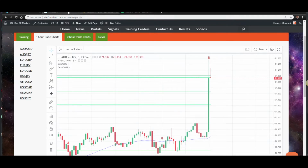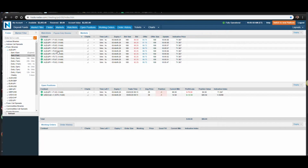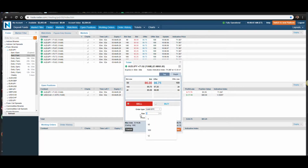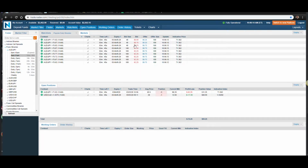If we were to go, actually, here's the thing. If I go back into Nadex, what would be available for that 11 o'clock? It's 71.02. It's $15. So guess what? I'm going to spend $30 on this because we've got an hour left. Okay, I'm going to spend $30 on that. I just spent $30 to win $160, or $178 at that point.